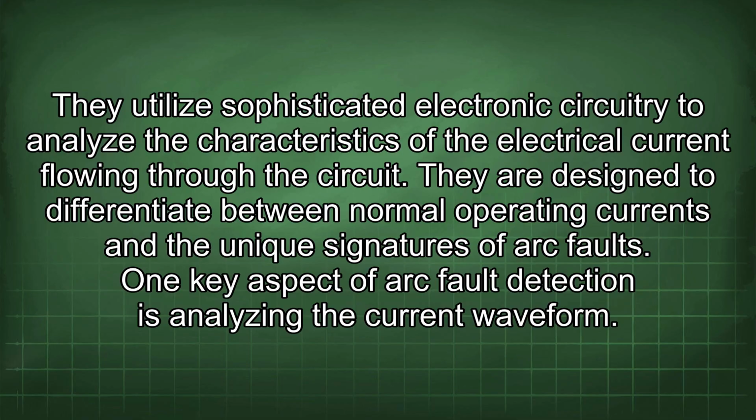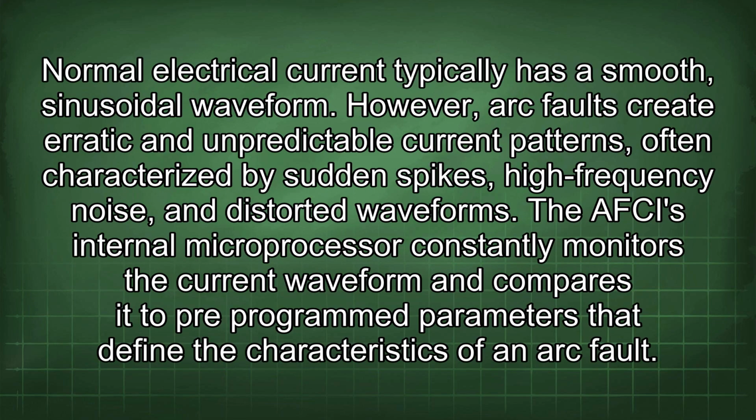One key aspect of arc fault detection is analyzing the current waveform. Normal electrical current typically has a smooth, sinusoidal waveform. However, arc faults create erratic and unpredictable current patterns, often characterized by sudden spikes, high-frequency noise, and distorted waveforms. The AFCI's internal microprocessor constantly monitors the current waveform and compares it to pre-programmed parameters that define the characteristics of an arc fault.